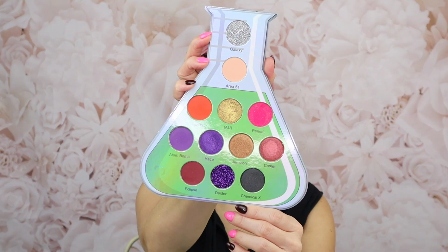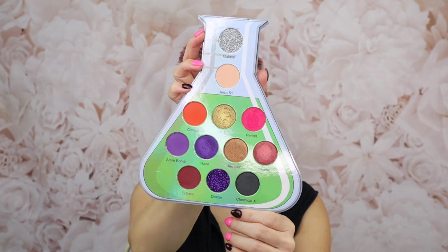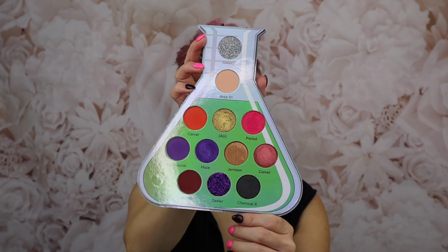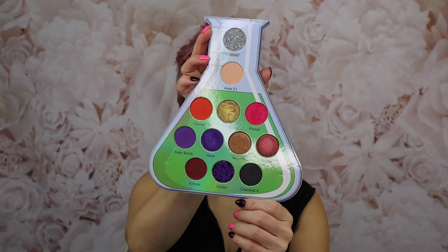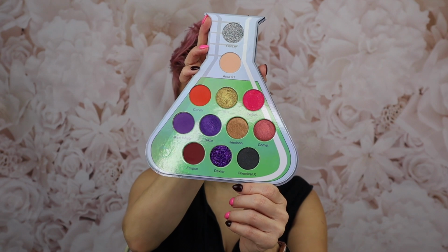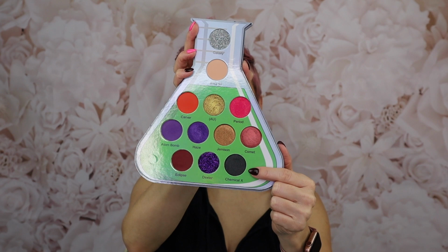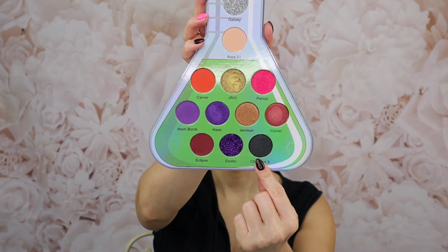All of the shade names in here correspond to some kind of scientific theme. Here you have Galaxy, Area 51, AU, Chemical X, and so on. It's a really, really pretty color story. You've got some purples in there. You have this black down here, which is Chemical X. I didn't use that, but it's a matte black with specks of glitter in it, kind of like a shimmer. Actually, no, it's not a matte. It's more of a satin, maybe.